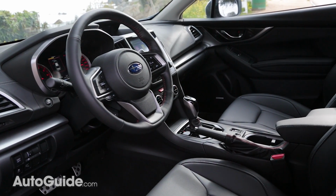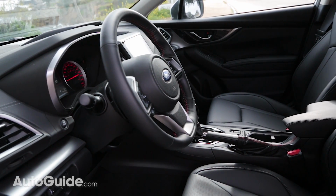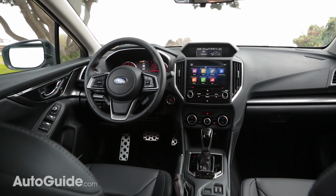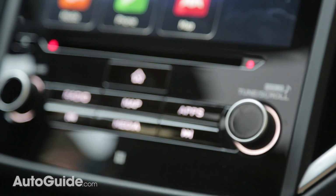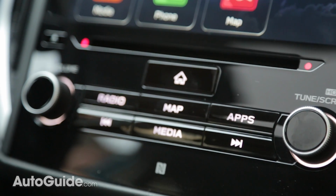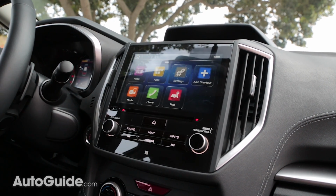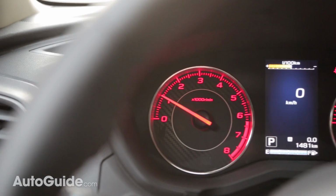There's very little about this new Impreza's cabin that reminds me of the old version, and it's so much better for it. It features a really nice modern design with clean lines and a really clear view of everything that you need to see. Everything's well within reach of both the driver and the passenger, and it's just a really nice layout. It features a 6.5-inch touchscreen in base models and an 8-inch touchscreen in upper grade models.